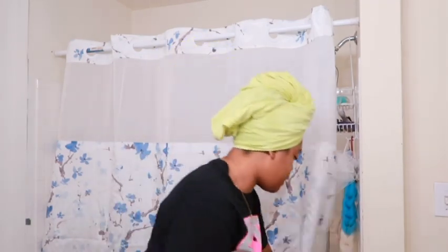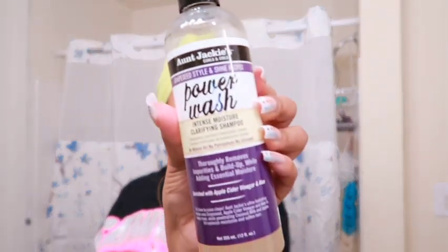Okay, so guys, I washed my hair, shampoo and conditioner, and I need to put you on real quick. So I'm gonna tell y'all what I used to shampoo and condition my hair today. Today I used Aunt Jackie's Grape Juice Style and Shine Recipes Power Wash Intense Moisture Clarifying Shampoo. It thoroughly removes impurities and build ups while adding essential moisture, and it has apple cider vinegar and aloe in it. This is what it looks like. So yeah, this is bomb.